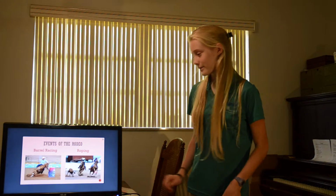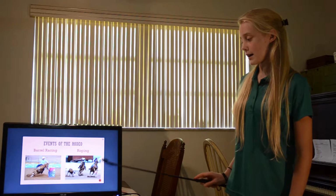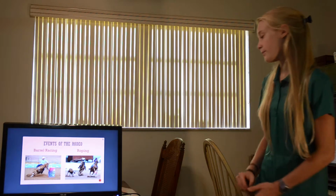Let's move on to Western riding. Barrel racing is a timed event where a horse and rider race around 3 barrels in a triangle pattern. Roping features a steer and 2 mounted riders. The first rider will rope the steer's horns, and the second rider will rope the steer's back feet.